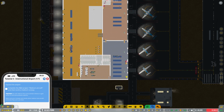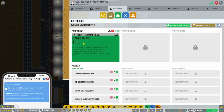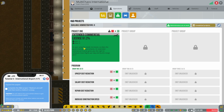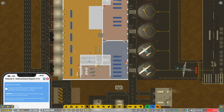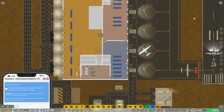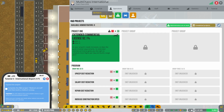Maybe you need more staff to do research quicker. You can't. So if you look at this, a maximum of eight administrators can work on this project, and I've got 8 assigned to it. In most cases, if you don't have up to the max assigned, you can always speed it up. But at this time, we can't extend that more than this. It's okay. We'll get there very soon.